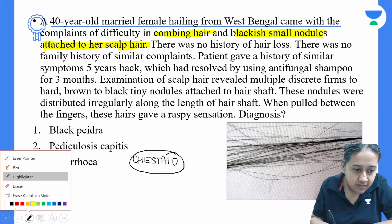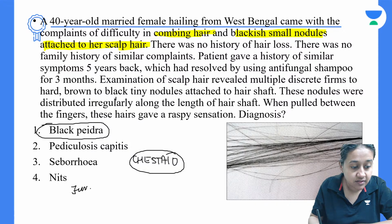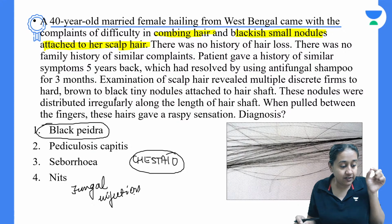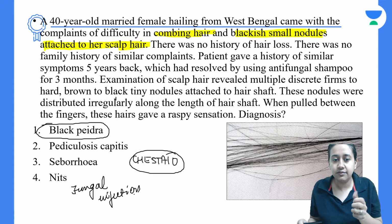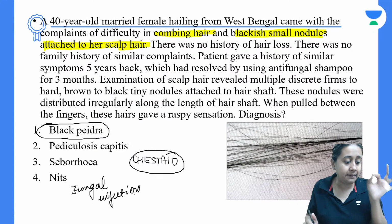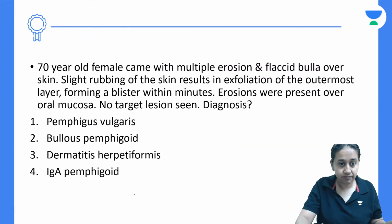This is nothing but a black piedra, which is a fungal infection. So the patient develops some hard concretions on the hair. When you comb the hair, there is a gritty sensation which the patient feels, and the hair becomes very irregular. They get more tangled. There is a raspy sensation which they feel. So that is how a patient of black piedra presents. Clear?